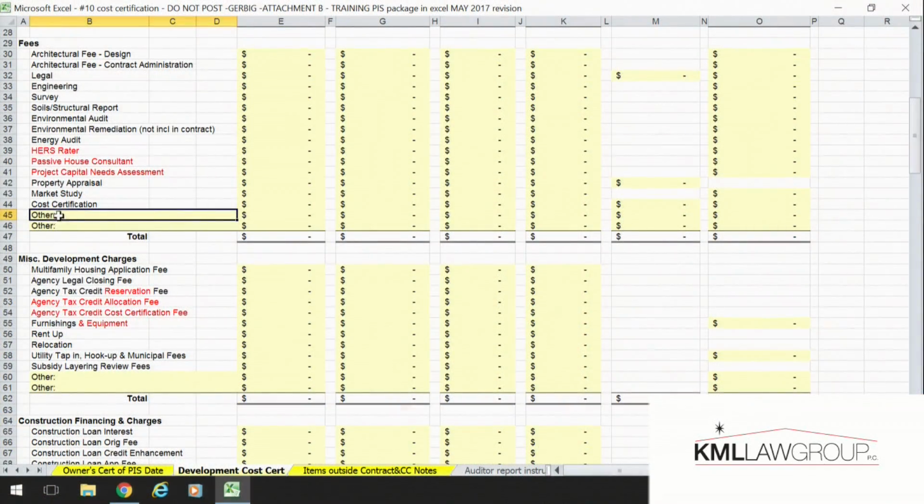Okay, so if you put "other" down here that says architect reimbursables, because it's a line item that the agency caps, we will move it off of this line and put it into this line and make sure that it falls within our development cost limits. So you should go back and look at the underwriting guidelines for the year in which you received the award and look at those development cost limits.